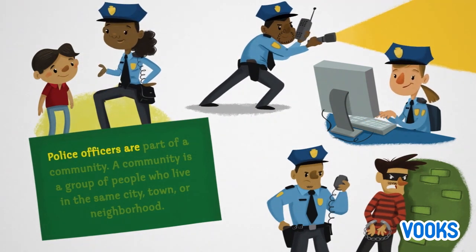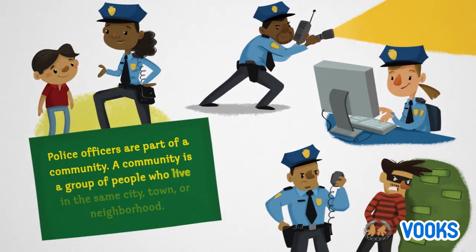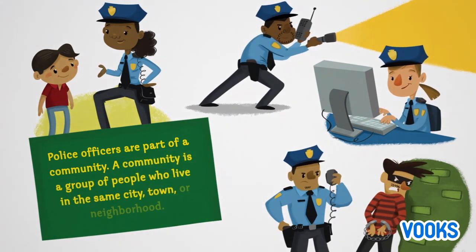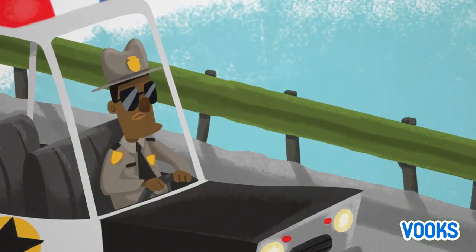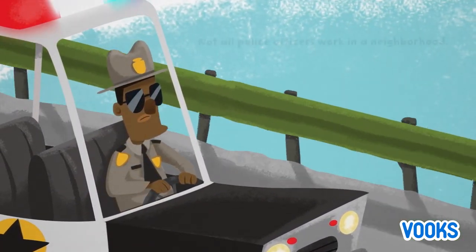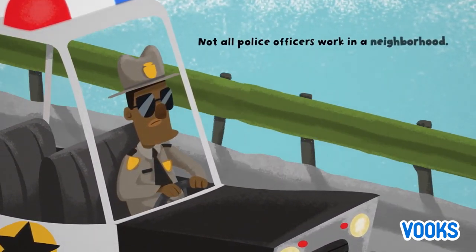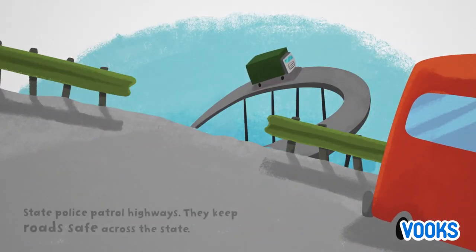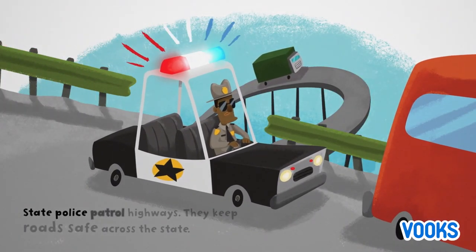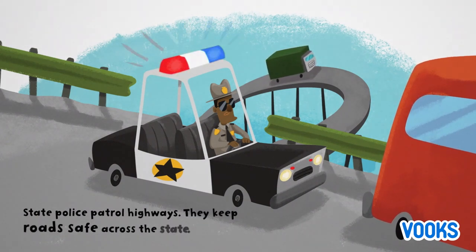Police officers are part of a community. A community is a group of people who live in the same city, town, or neighborhood. Not all police officers work in a neighborhood. State police patrol highways. They keep roads safe across the state.